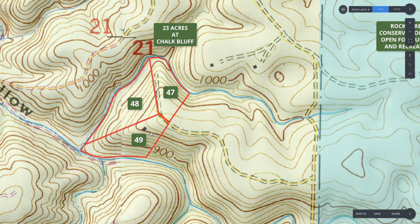The fact that the topo indicates that there was a structure here at some point matters. Generally, people back in the day, similar to today, picked their building sites and their campsites for a reason. So there was likely a reason if someone had a building site there. It could be any number of reasons, but go check it out. I think it's pretty cool.